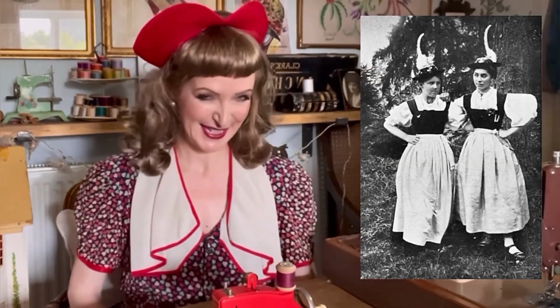A trend for this kind of high-waisted suspender skirt, which was mostly worn with a puff sleeve blouse, was such a popular look in the 30s. And where did it come from? It came from originally the Tyrol, or the traditional costume of the Tyrol region in Austria.